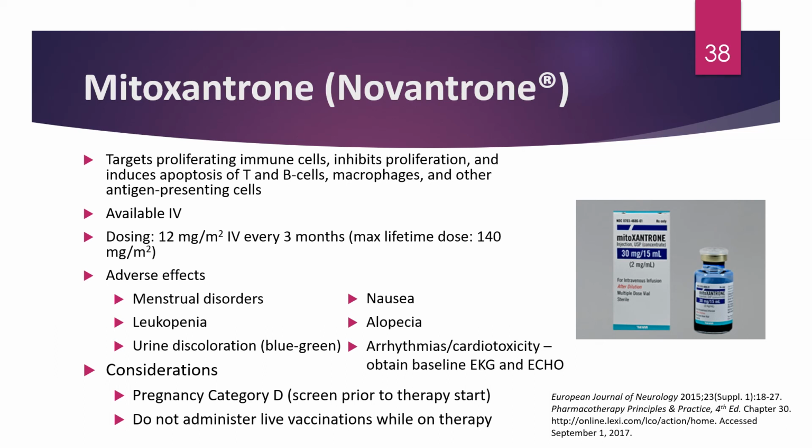Adverse effects, the unique things are menstrual disorders, and obviously alopecia being a chemotherapy agent. It does color the urine blue-green, and as you see here in the vial, it looks kind of bluish, so that can be a contributing factor here. Arrhythmias and cardiotoxicity are also a problem, so you want to make sure that you obtain a baseline EKG and an echocardiogram to assess for any related heart failure. If you have a patient that has heart failure or arrhythmias, this is not a great drug to use.